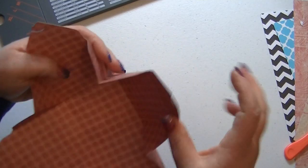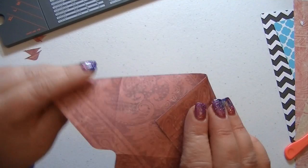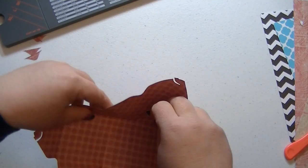And if you wanted, you could put adhesive on here and stick these together. You could put them on the outside and fold them in like this also, and have them on the outside of the box if you wanted. I'm going to put them on the inside as they suggest.